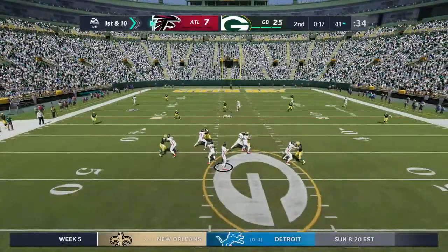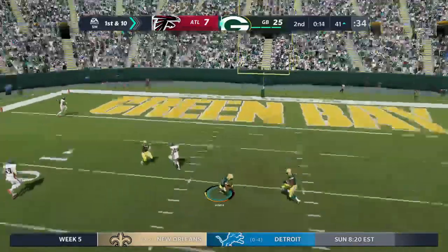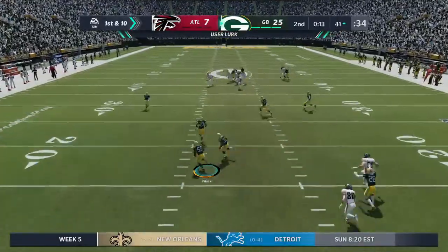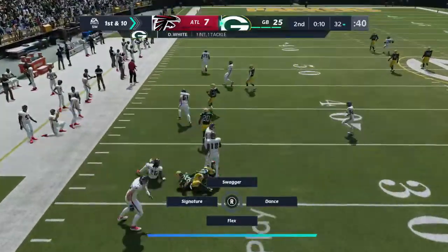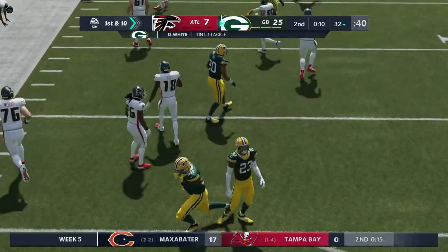On 1st down, it's Rosen, looking for Lockett, and it's intercepted. It's Devin White, the linebacker, and his guys have got it back at the closing stages of the first half.